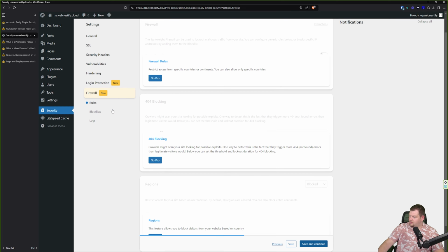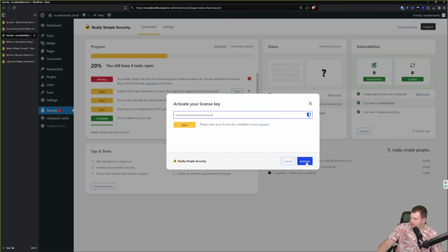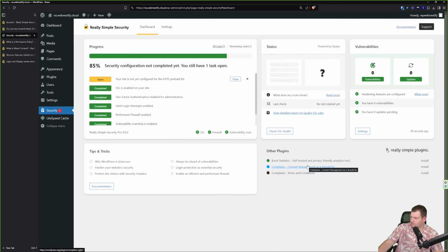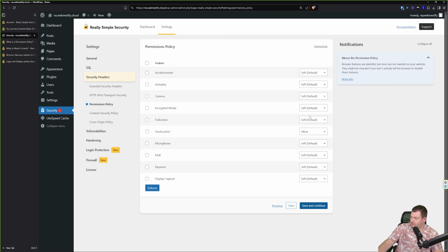And I think everything else is for Pro, so let me just go and activate the Pro version of Really Simple Security. Let me activate the Pro version, and now we can enable those advanced features. So we can click finish. And your site is not yet configured for the HSTS preload list. We can click view and we can enable it. And 2 years is really good to have. So we can click save and continue.